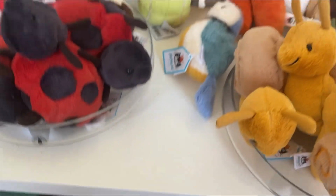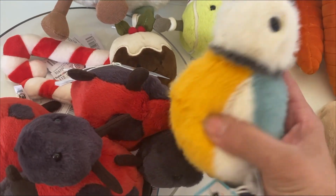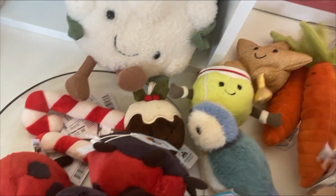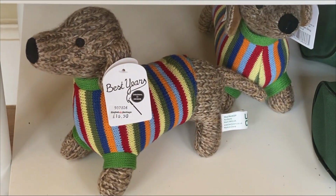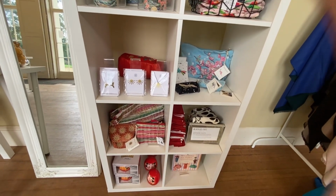So here we are in the Kenwood House Heritage Shop. This shop is actually in Kenwood House. So if you haven't been to Kenwood House, which is in Hampstead Heath, then I would recommend it, because they have a beautiful shop there with such lovely things, and they're all decorative now for Christmas.